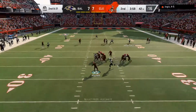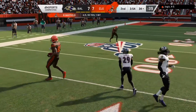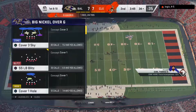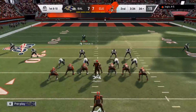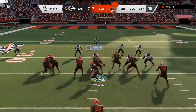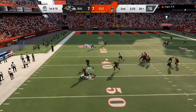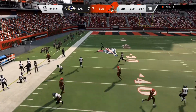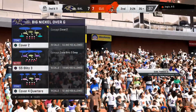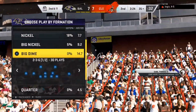Mayfield to throw it. That's complete to Demetrius Harris, the tight end. And he's going to be taken down with the first down at the Ravens' 34-yard line. So in Raven territory now, here's a 1st and 10 at the 34. Mayfield now buying time to his left. And he'll be forced out of bounds shy of the line of scrimmage, so that'll be credited as a sack. That's going to go as a loss of a yard, and it'll be 2nd down.